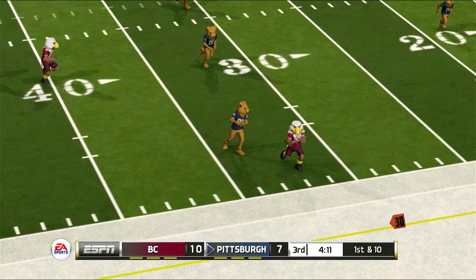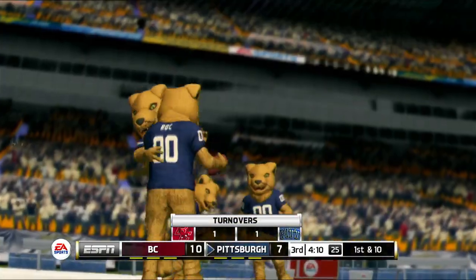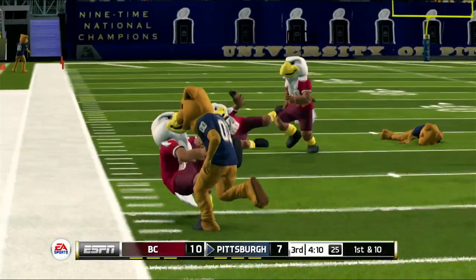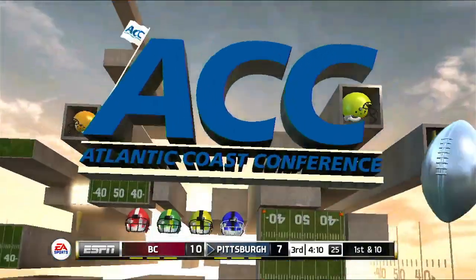Throws on the run, and it's picked off. Spectacular play there by the linebacker to come away with that interception. I don't even think the quarterback saw him on that play. He was right there waiting for the ball.